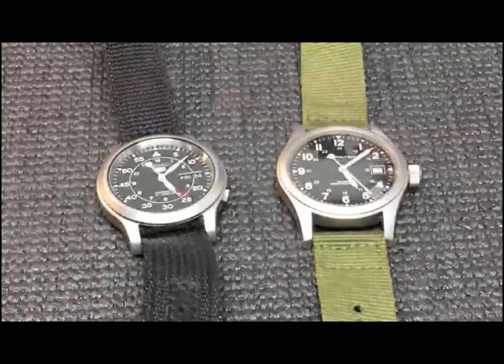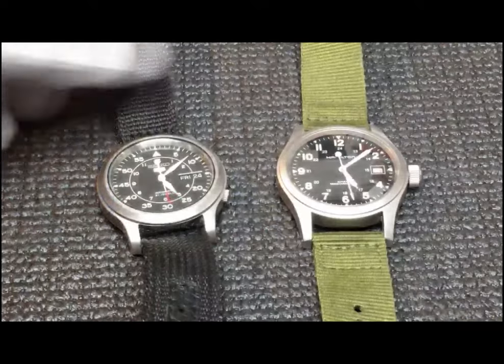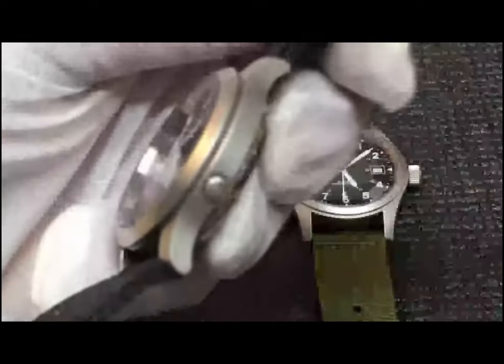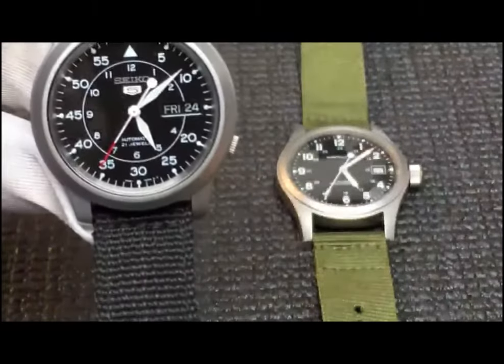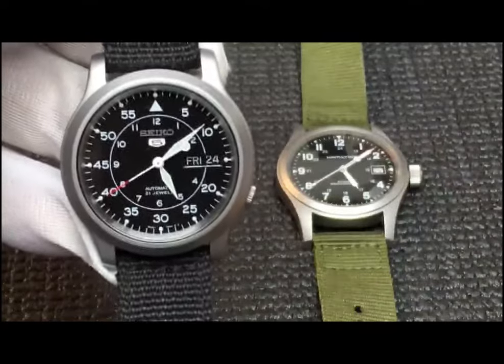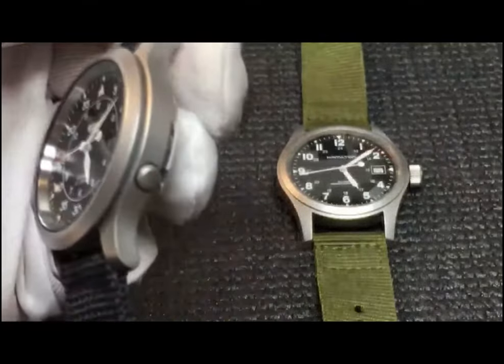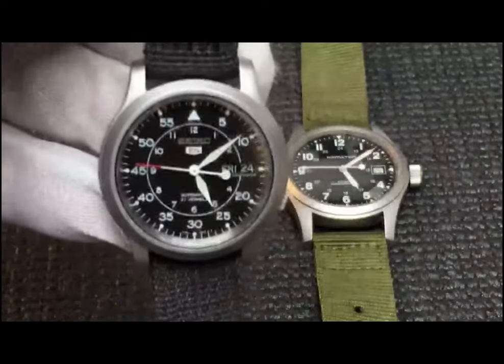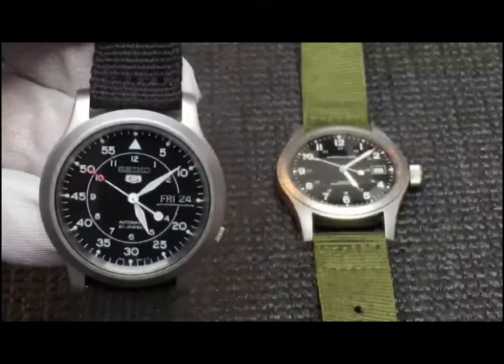So I like the readability, and I like the tasteful design. The off-center crown on the Seiko at 4 o'clock. Seiko's known for that over the last 4, 5, 6 decades. One thing nice about that is that it's less likely to catch on your wrist as you bend your wrist. So that's a nice touch that they would put the crown there.